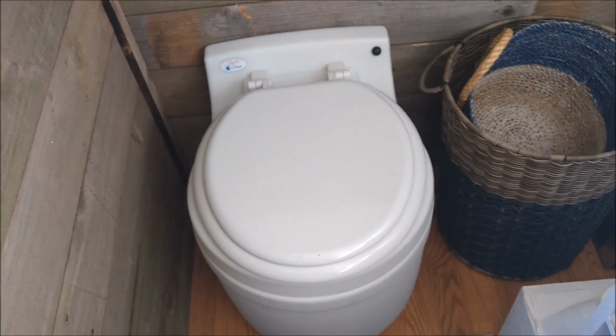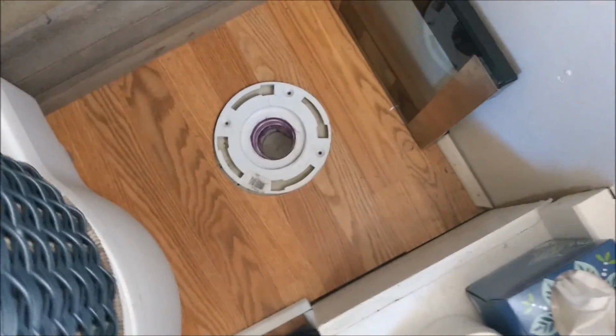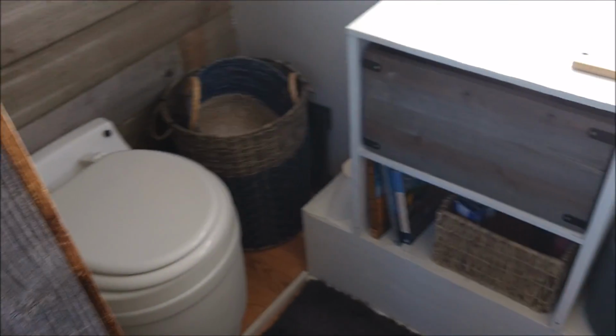If I ever decide to go with a traditional RV toilet, I can do that too. I do have piping or plumbing for it. I just don't have the hookups here at the property I'm at.